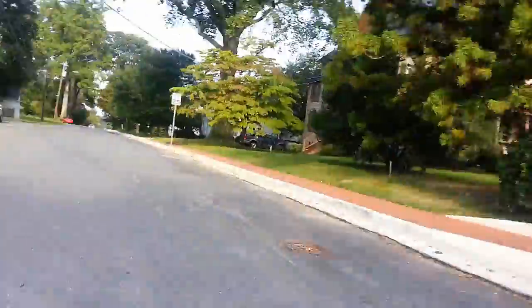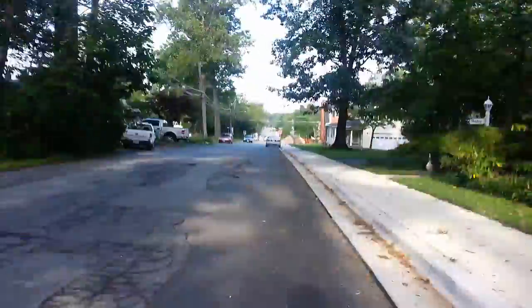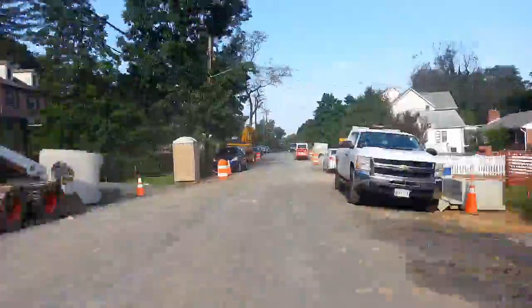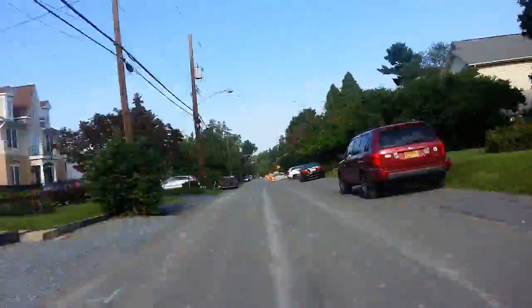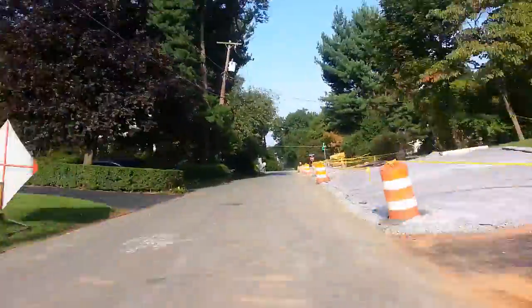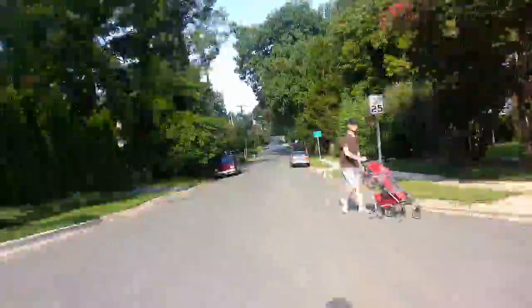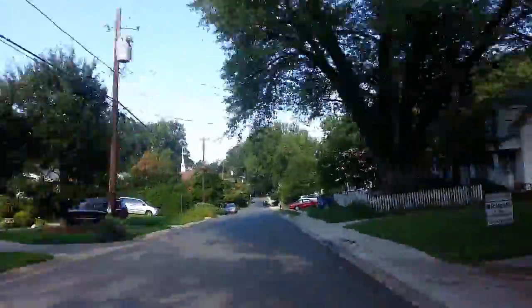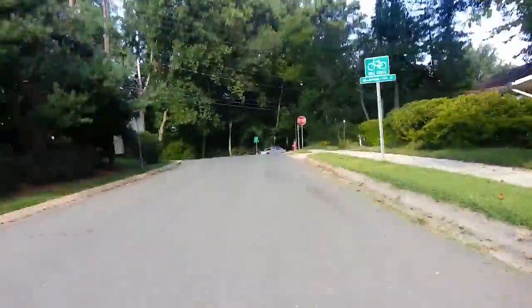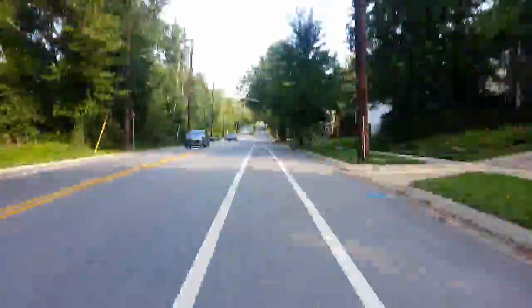These are all nice side streets with nice homes and lots of shade, although the roads have been under repair for a long time. I think they're going to resurface them at some point, but a lot of construction's going on there. A lot of people walking dogs. It's really a nice time. Mostly flat. Now we're going towards a street that's near Route 270, and this is again downhill.